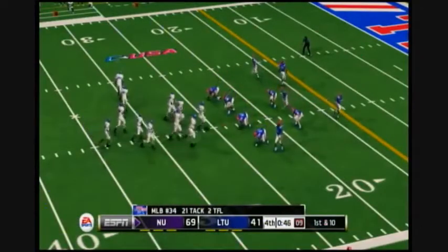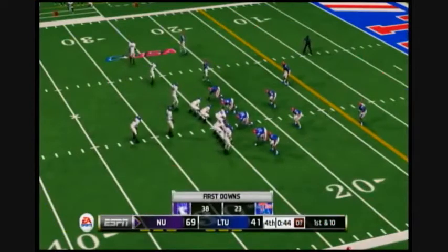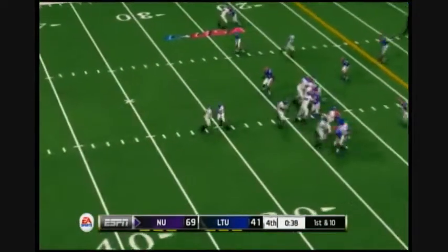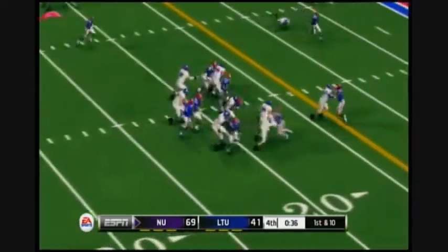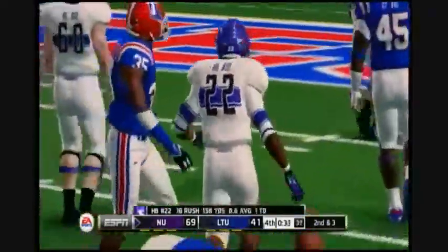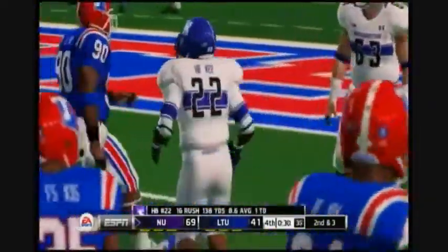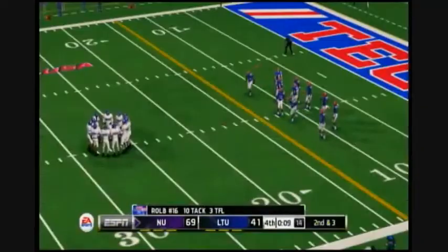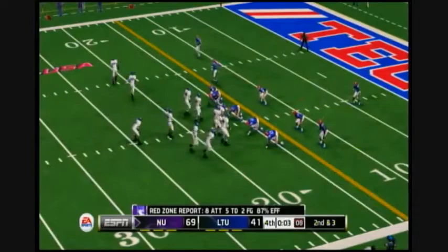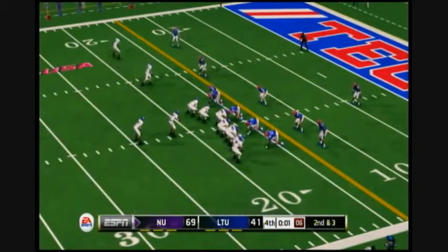Fourth down. Mike 34. Scoop. Set. Cut. Nice run, and he's brought down. On the run. That's good for a gain of 7 yards. That'll bring up 2nd and 3. Two times. Fourth down. 34's a Mike. He's coming. Check him.